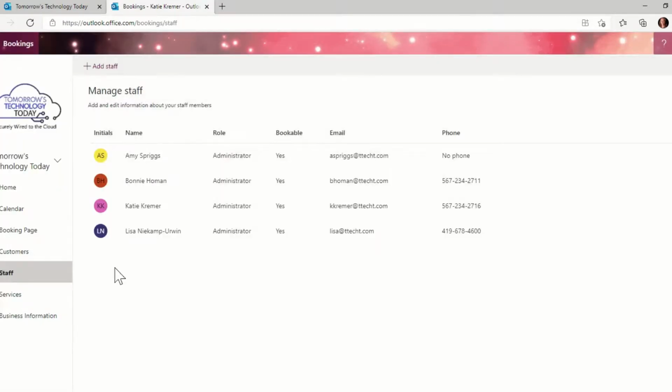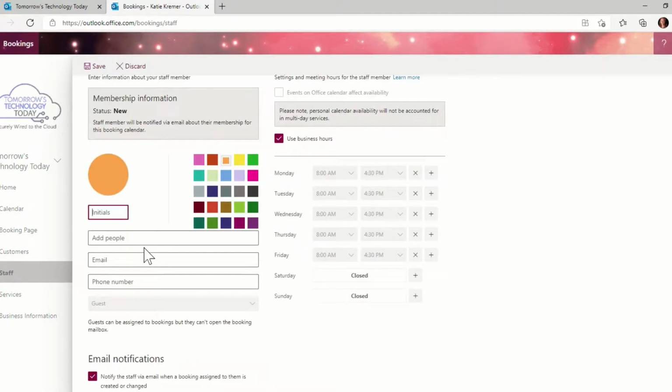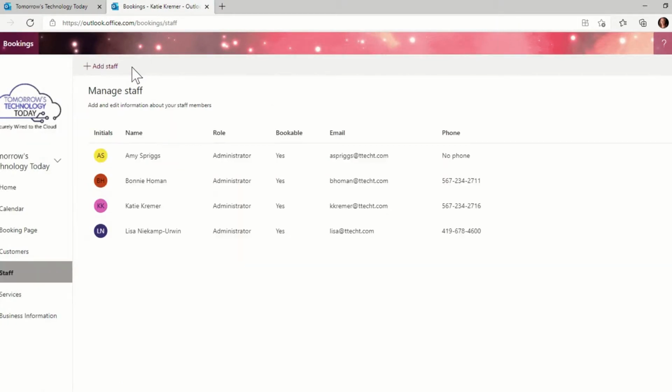And then for staff, here you can go through and click on add staff. Here you can add people, their contact information, and then you can also add their business hours if it's something different than your typical business hours. So here's the staff that we have available.